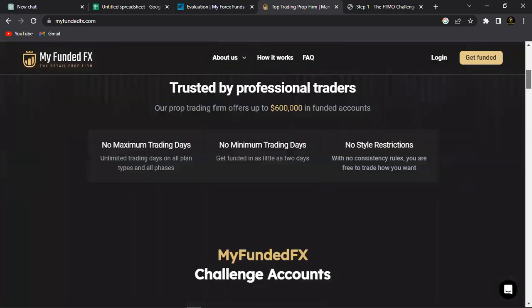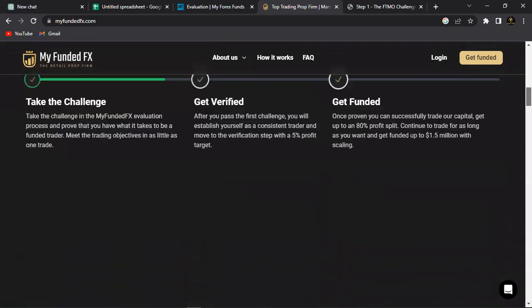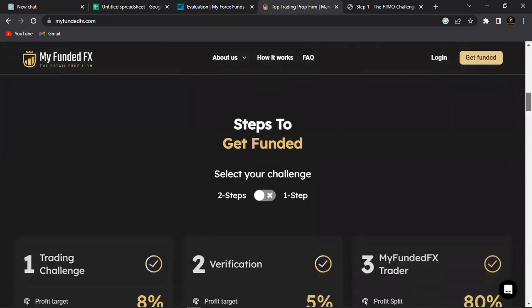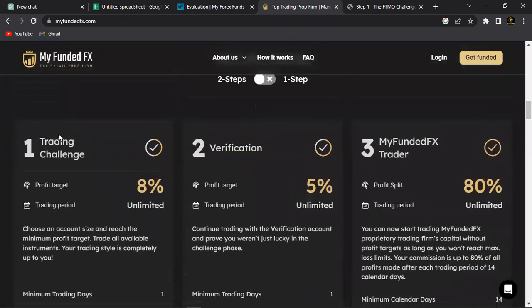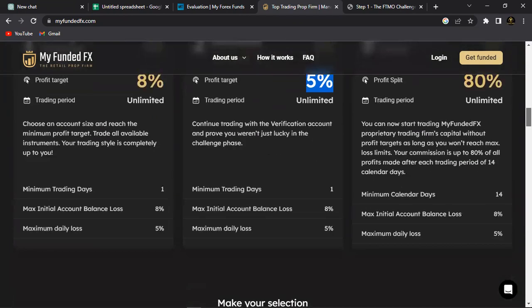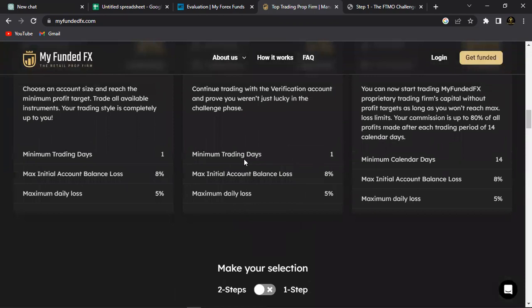I wouldn't say combined, but it's better than most, better than both. Because with this, you see here, you have to hit challenge 1, you have to hit 8%, and then phase 2, you have to hit 5%, and then you get an 80% profit split. And with that being said, there are no minimum trading days.